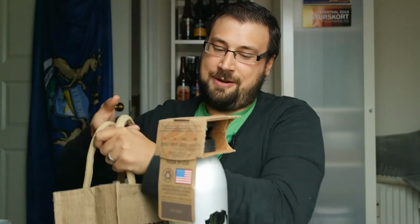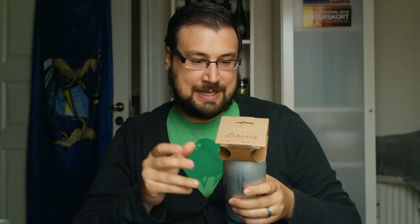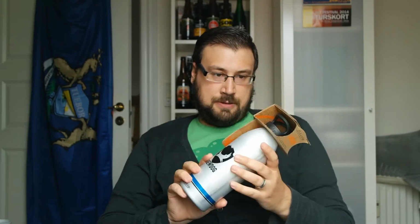I got a Brewdog growler. It's one of those aluminum ones with the screw-off top, which I guess can be used for water, but I don't know why you'd want to put water in here. I'm just going to put beer in it. This is great because I only have one other growler. I have another aluminum one. And so now, cool, I have another growler. Looks like, what is this?